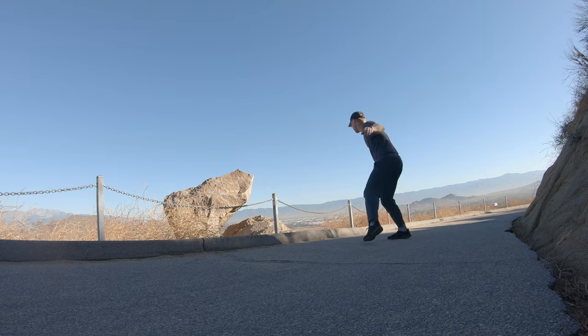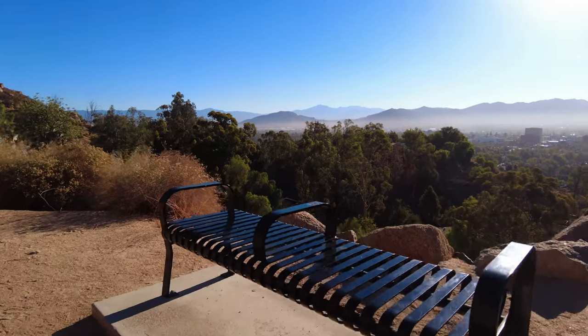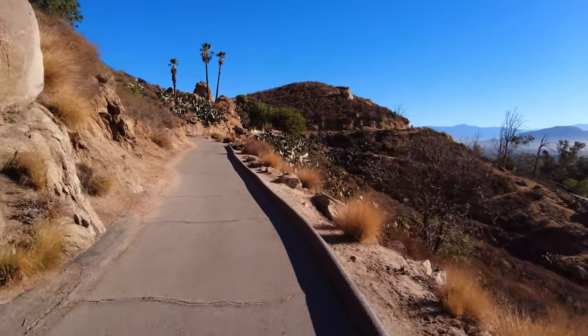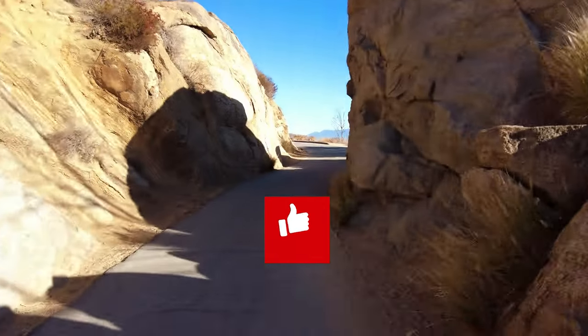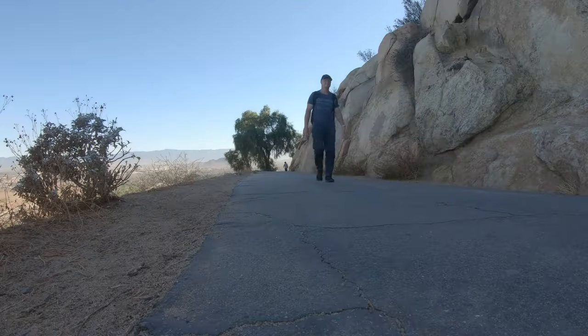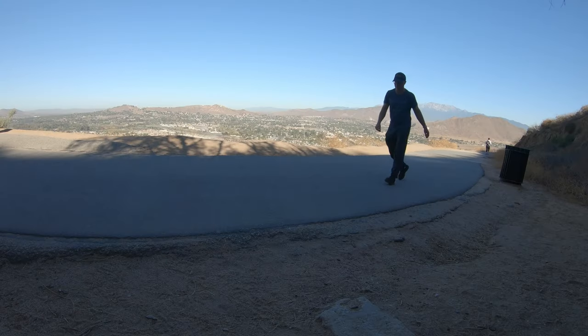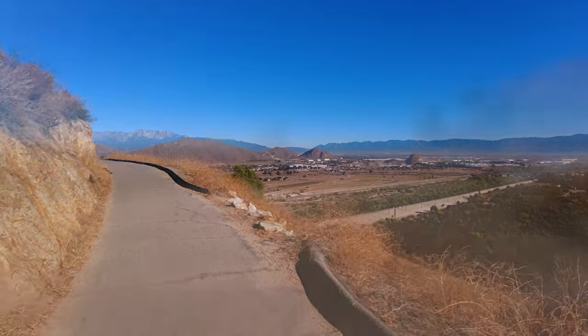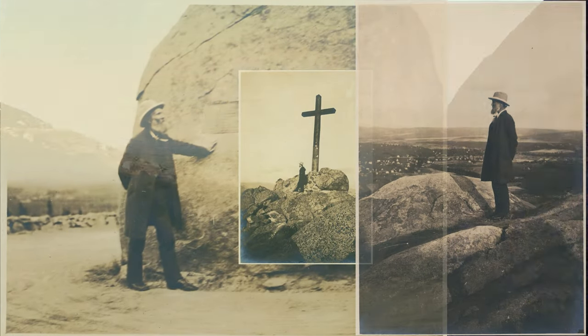It took me about 30 minutes to walk to the top of the mountain, including shooting video along the way. And it took me about 30 minutes to walk down. It hosts the oldest non-denominational outdoor Easter sunrise service in the United States. Conservationist John Muir is one of the famous visitors to Mount Rubidoux.